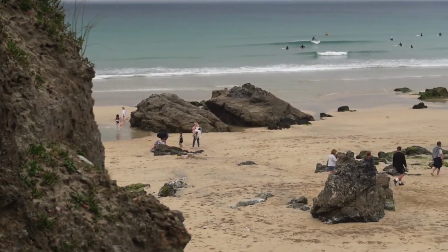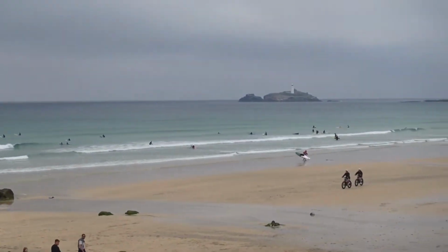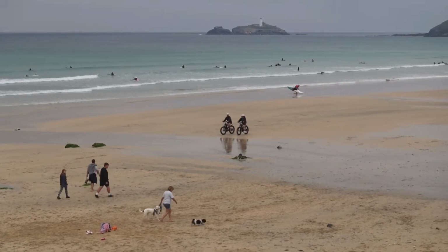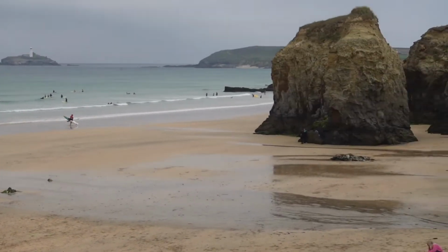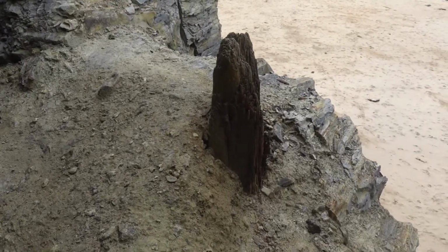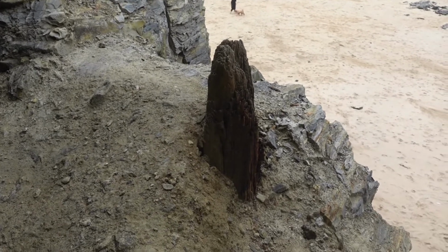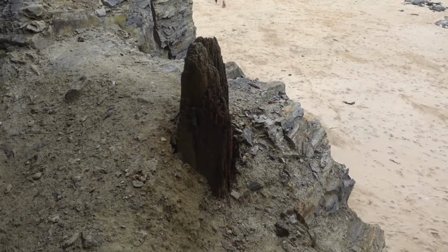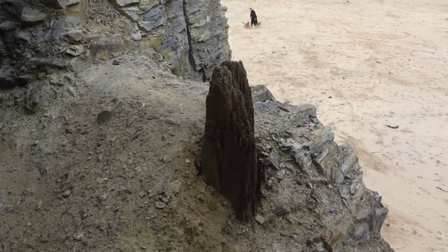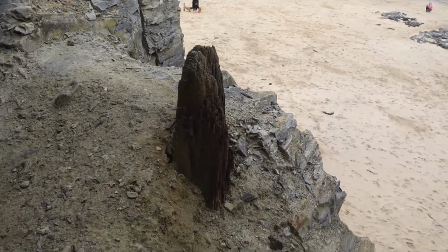There's Shelley and the kids, all the way down there. Ooh, a couple of people riding their bikes along the beach. Is that these wood posts, or rather the remnant of a wood post just drilled into the edging here? Seems a bit big to have been a part of a guardrail maybe, I don't know. Again, if you know the purpose of that, let me know in the comments.